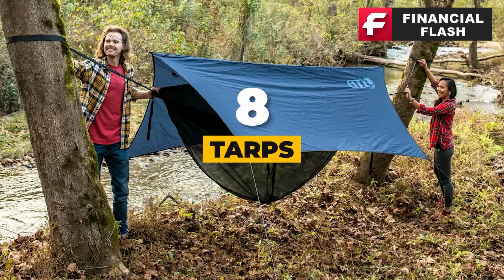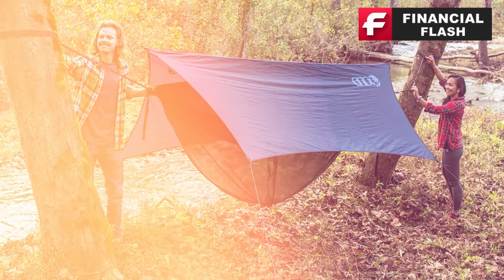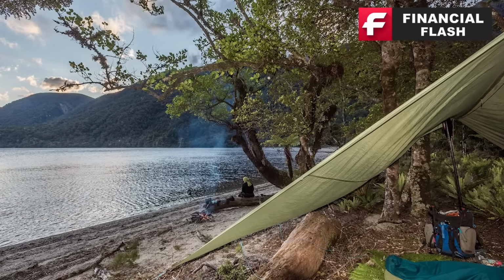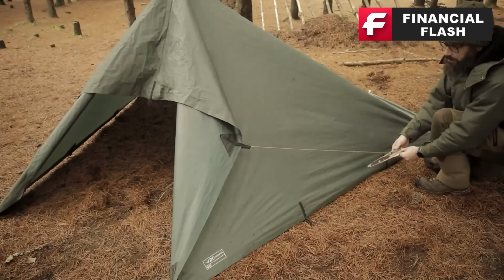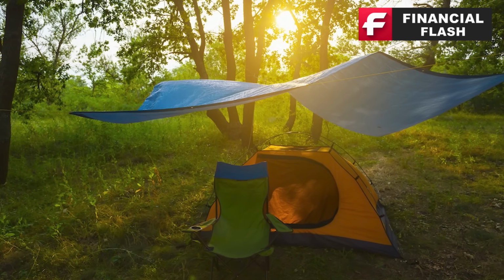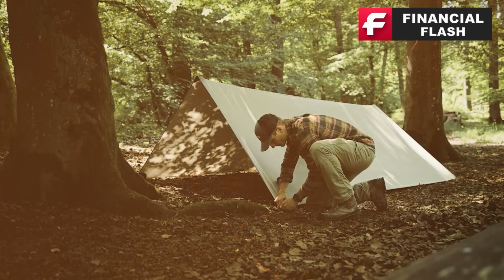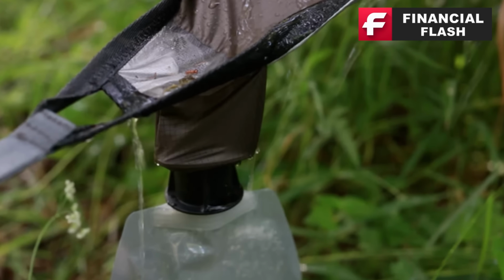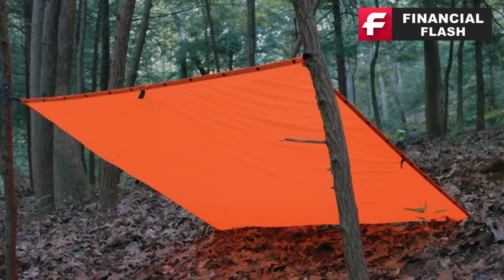Tarps. As a prepper, can you imagine a bug-out scenario and you're without tarps? You need shelter fast, and this is where a good quality tarp becomes invaluable. Quickly set it up to create a makeshift shelter, keeping you dry and protected. You can use it to cover your tent, create a lean-to, or as a ground cover to keep your sleeping area dry. But tarps are more than just shelter. They can collect rainwater for drinking, protect firewood, or serve as a signaling device to attract attention.